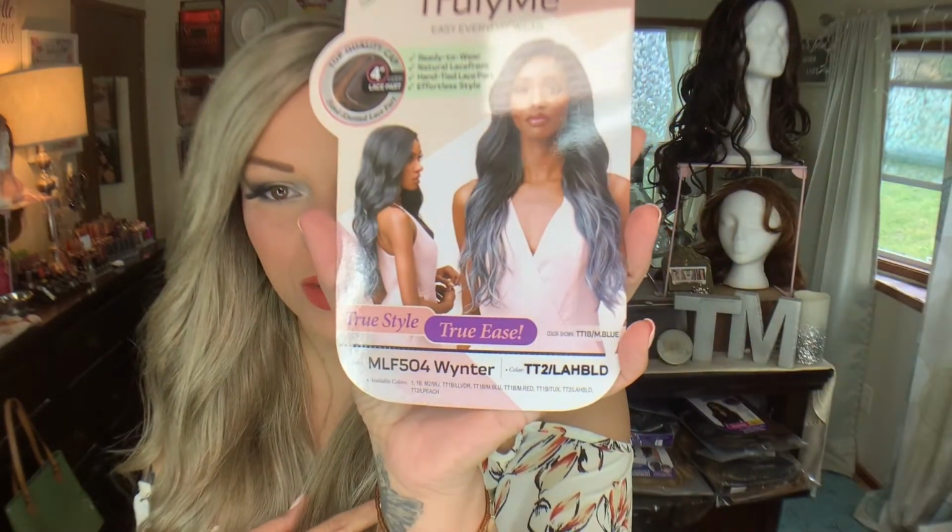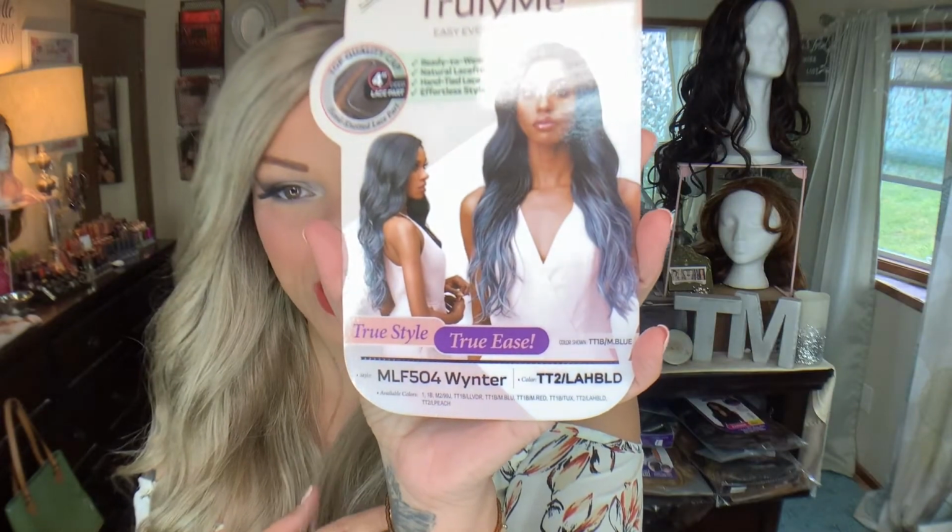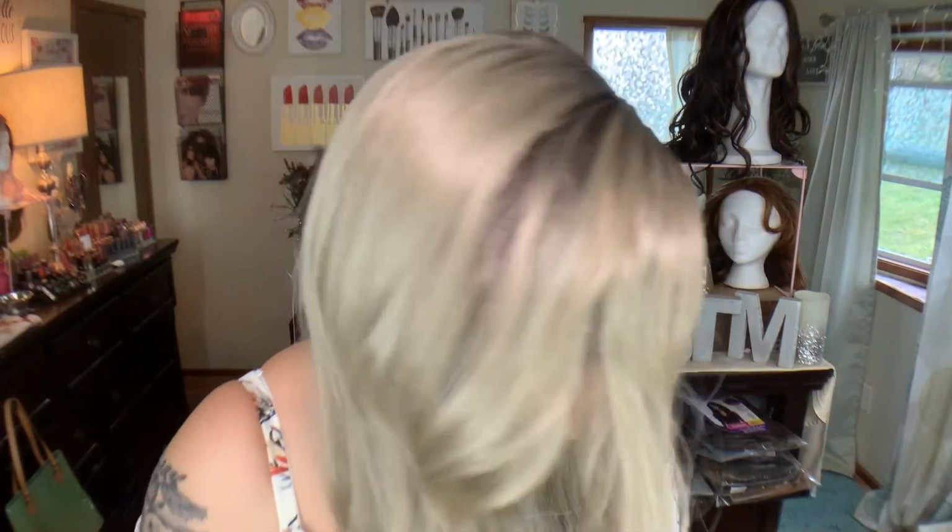Okay, next up, we have a newer wig by Bobbi Boss, and this is part of their Truly Me line. And this is Miss Wynter. I have her in the color TT2/Ash Blonde. And I do really like this wig. It's a light, yaki texture. This is all the hair to the front, so the density is pretty good.